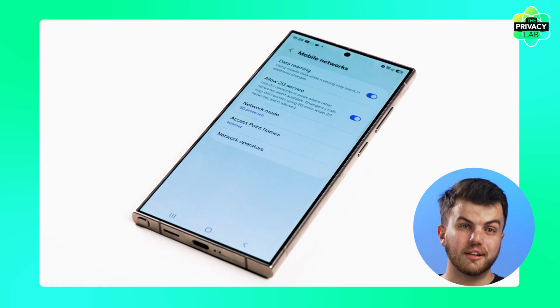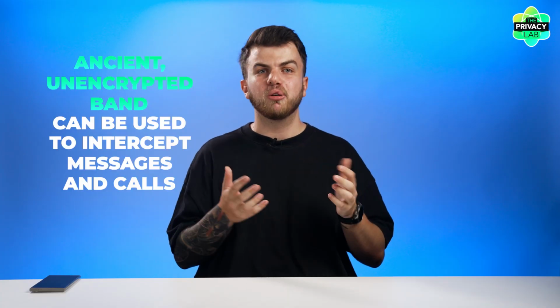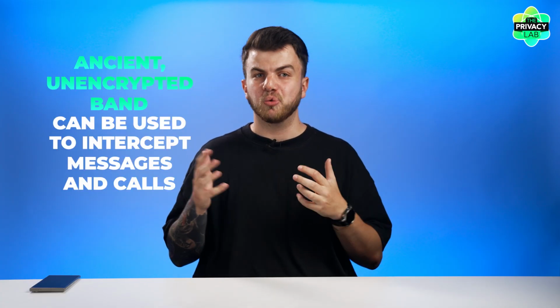In terms of your actual internet connection, there are a few things you can do. First off, in your mobile network settings, toggle off Allow 2G. This is an ancient unencrypted band that can be used by attackers to intercept your messages and calls should they wish. Though don't stress too much about this, it's theoretically possible, but it's very rare for this to occur.